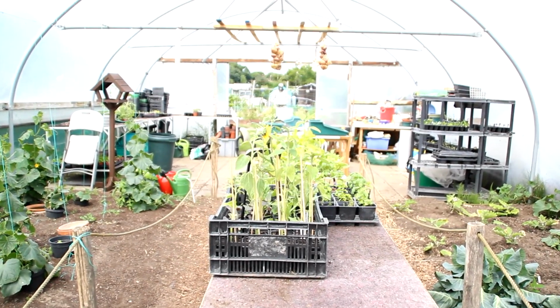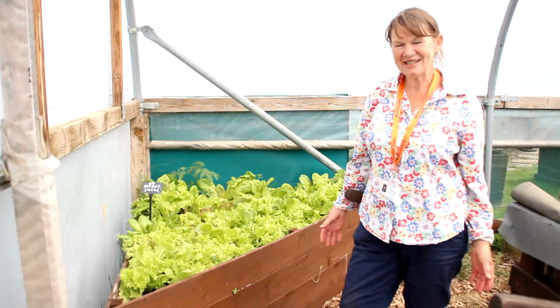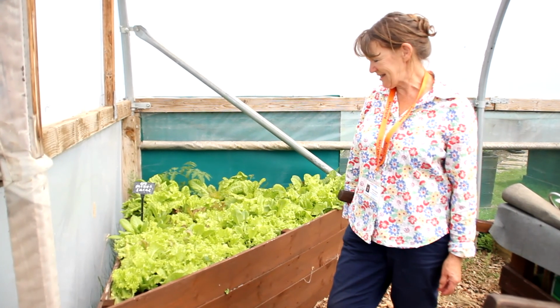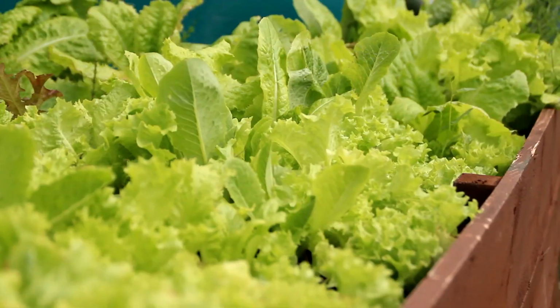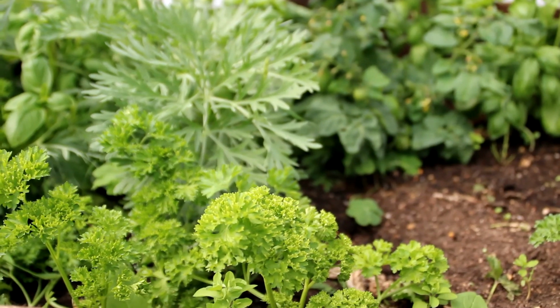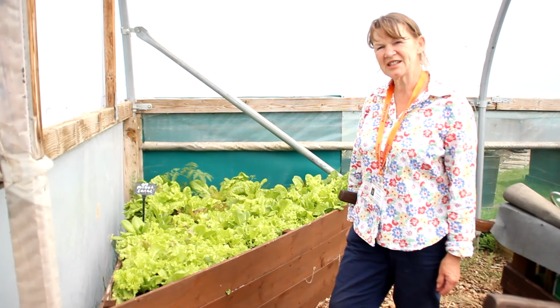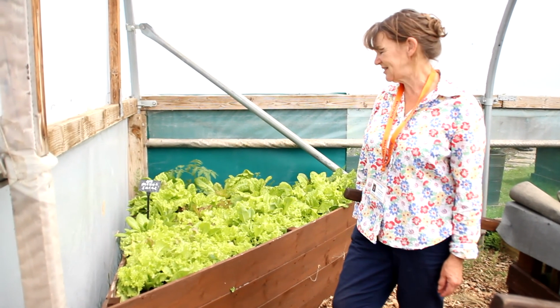So here we are in one of our wonderful polytunnels, if you can bear the heat. And we have raised beds for people who are less mobile, so there's easy access to growing. So we started this off a bit earlier, and with the protection of a polytunnel we've got early salad.